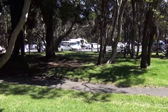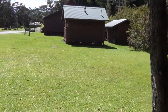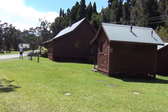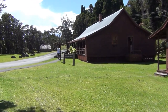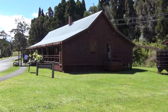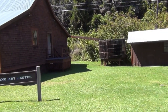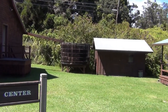So this is the visitor center area, and this over here is the art center. So we thought we'd take a quick look and see what this was originally on the caldera. She said $5 a night for just a little spot to sleep. So this is a 100-year-old building. You can see the catchment system too, where they take the water off the roof and into that thing there, and they probably use that to pump restroom water.